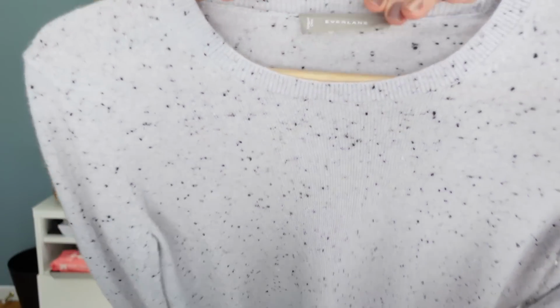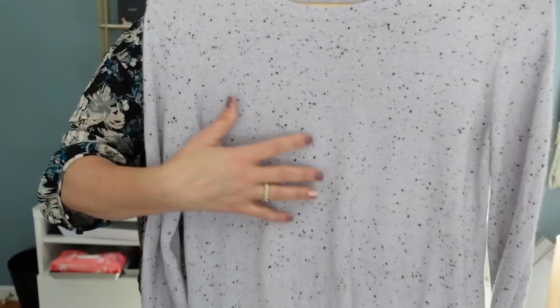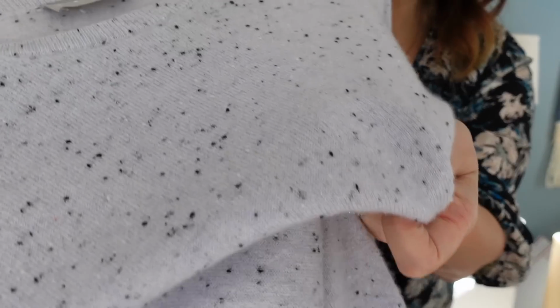This is probably one of my favorite things that I picked up, and it's just Everlane, but it is cashmere and it has like little specks of white and black, and it's actually a little bit textured. So when I first saw it, I wasn't sure if it was pilled or not, so I had to look closely.